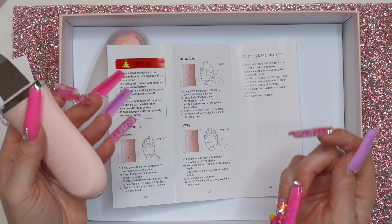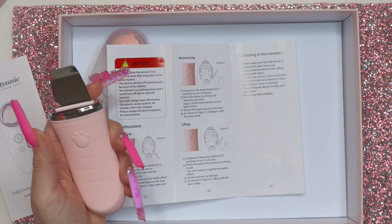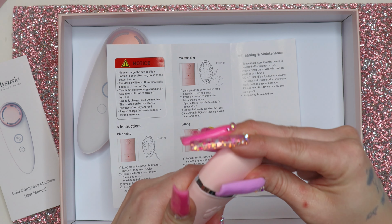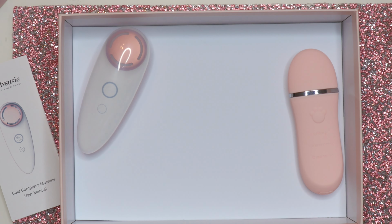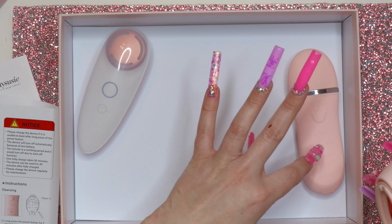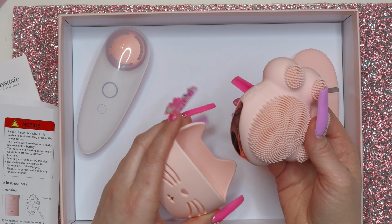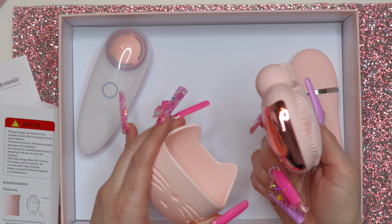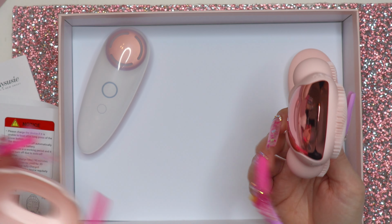So yeah, it's really nice. And to turn it off, I think you would press and hold it for another 2 seconds. So yeah, that's really cool. Can't wait to use that. It's like a 3-step thing. You would wash your face with a scrubber, probably exfoliate, and then do the massaging, and then you can apply your moisturizer with this.